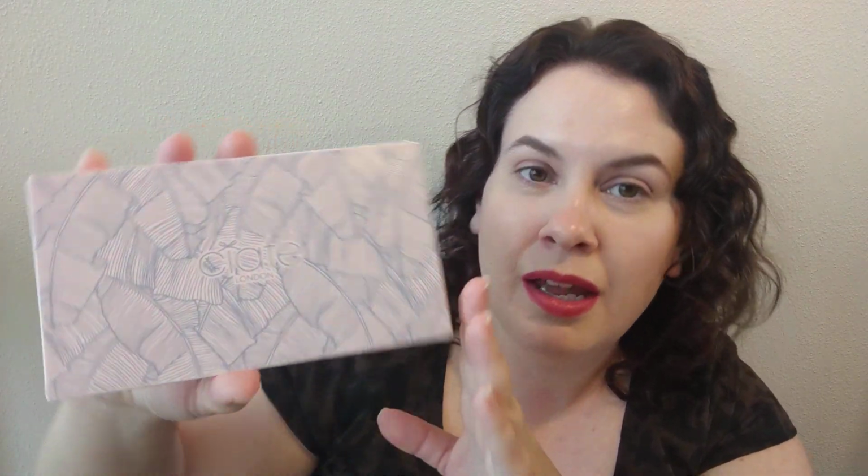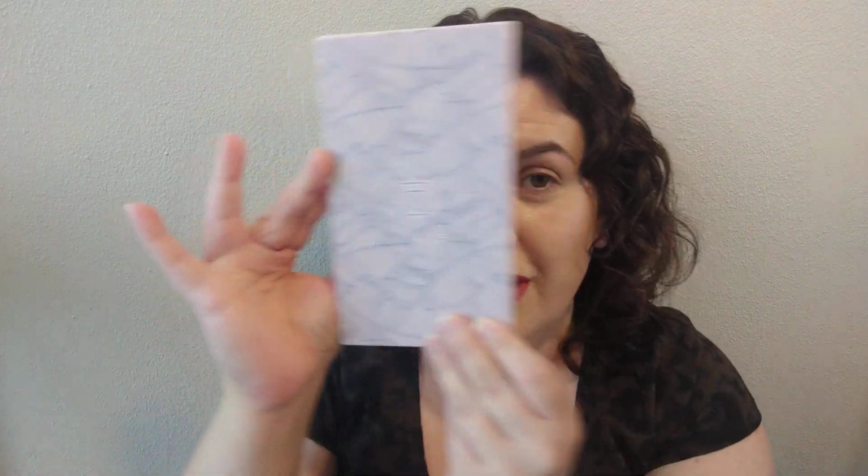And then the last thing in my box is kind of exciting. This is the Ciate London Editor palette. This is the New England palette. So I'm curious to see this in person. This one was in the premium box last month, I do believe. And so I think everyone got it. So I'm thinking they just had a few extras left over and decided to put it in the base box. I don't know. It is a pretty good size palette. I mean, it's practically the size of my face. So very big.